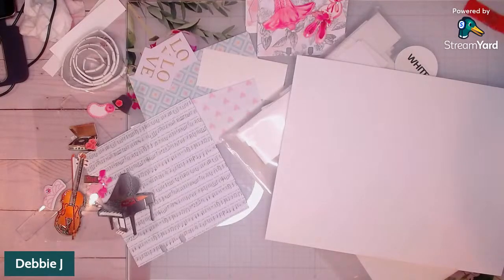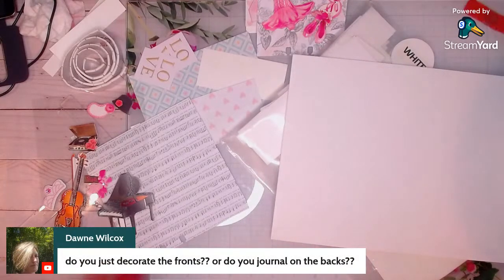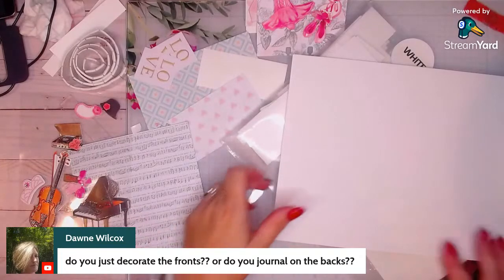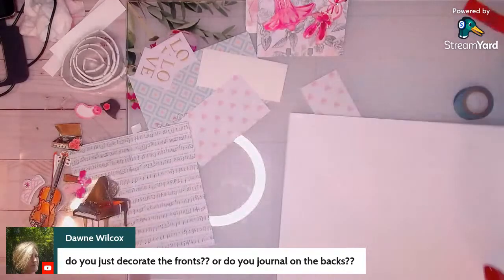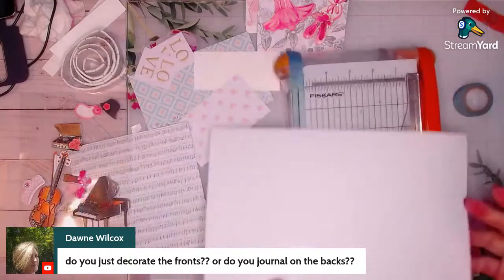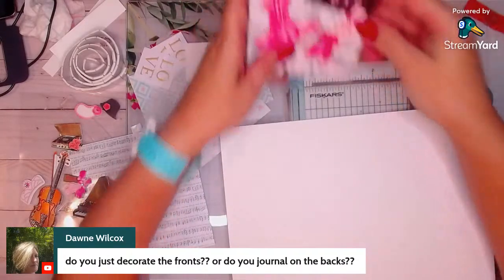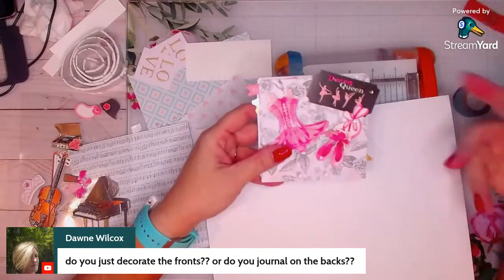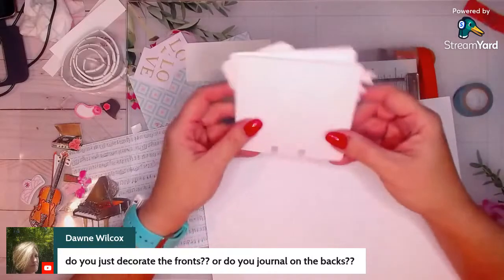That is a very good question, Don. Don is asking, do you just decorate the fronts or do you journal on the backs? Now, it's entirely up to you. The ones that I've received so far, and these were a few years ago, nobody wrote on the back of them. But the way that my brain works, I think of things as needing to be practical in some way, not just cutesy. I mean, what else are you going to do with them? I'm thinking that these should probably be used as kind of like the old-fashioned Rolodexes where you had a person's information on them. So my thought is writing on the back of them.